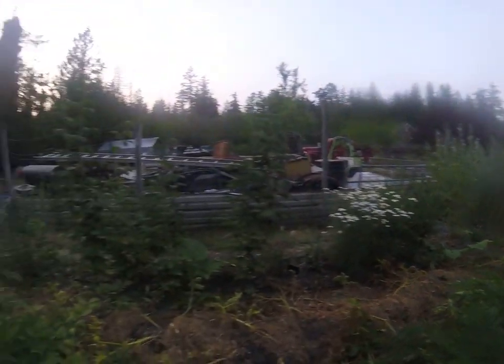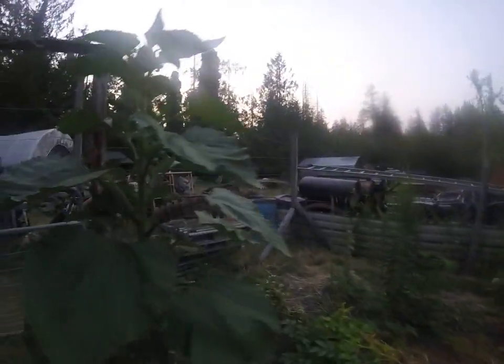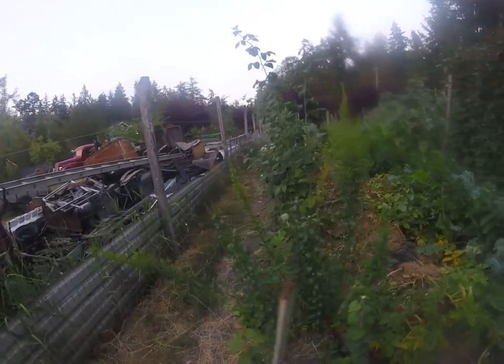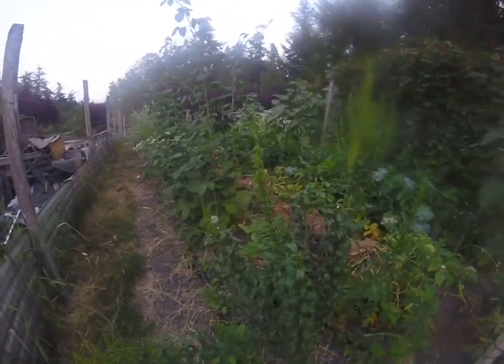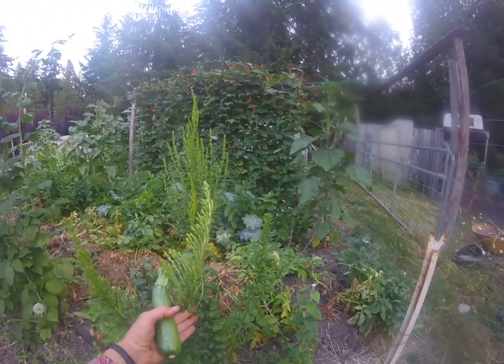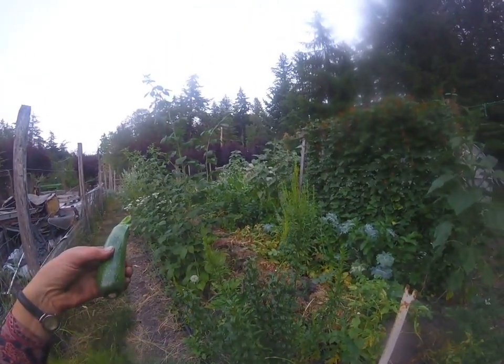But this is my perennial row right here. Goldenrod. I've just learned now that goldenrod is really good for inflammation. So guess what? I'm putting it in a salve. And I made a tincture and I'm just spraying it on my back because how many times a day do you think I bend over in this garden?